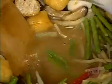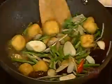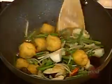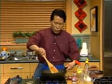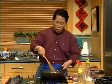Right in the middle, where the boiling liquid is, you put it in right in the middle. The boiling liquid is right here. If you want more sauce, very simple. All you have to do is put a tiny bit more extra vegetarian broth. And this is so colorful and so beautiful. Everybody can do this dish at home.